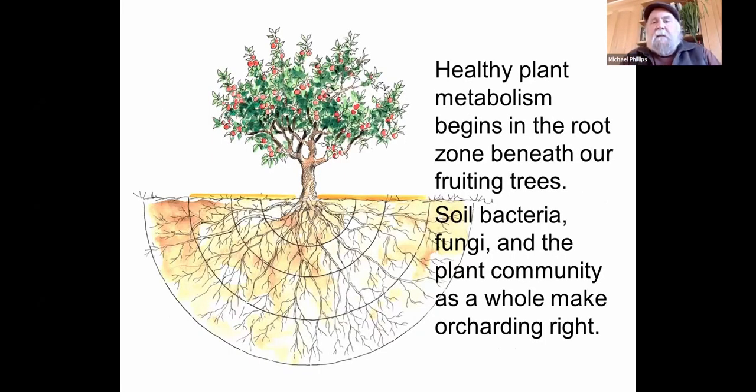So we're talking about that zone underneath the fruiting tree, and I don't care if the fruit tree in your mind is an apple. Maybe some of you have the plum or the pie cherry. But we're talking about that ground where the permanent root system of the tree can be found. That's primarily within a few feet of either side of the drip line. We're talking about managing that zone as a fungal duff.